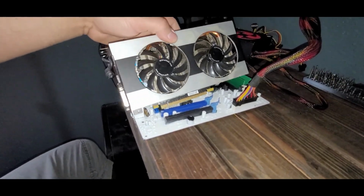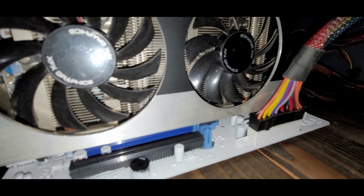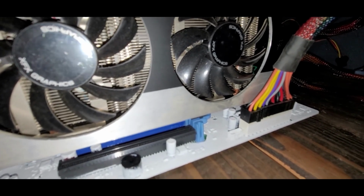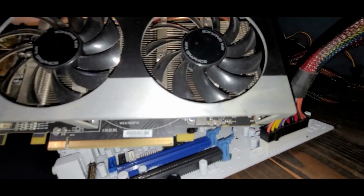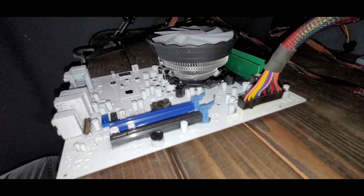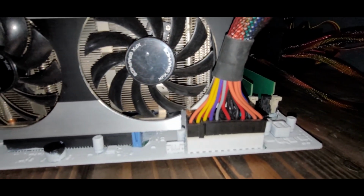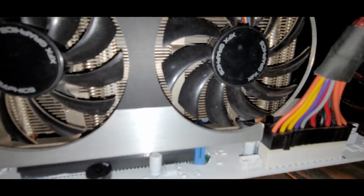Wanted to test it out, see if it works, and noticed a little bit of an issue. We're hitting our 24-pin connector. We're going to have to modify the shroud a little bit to make it fit our cheap computer. One of the issues with dealing with a pre-built motherboard. Alright, after a few minutes with the Dremel, this is what we ended up with. It fits in there, there's no interference.